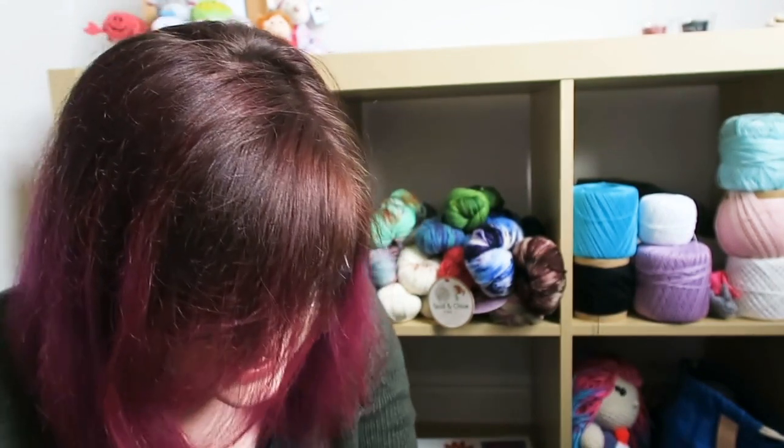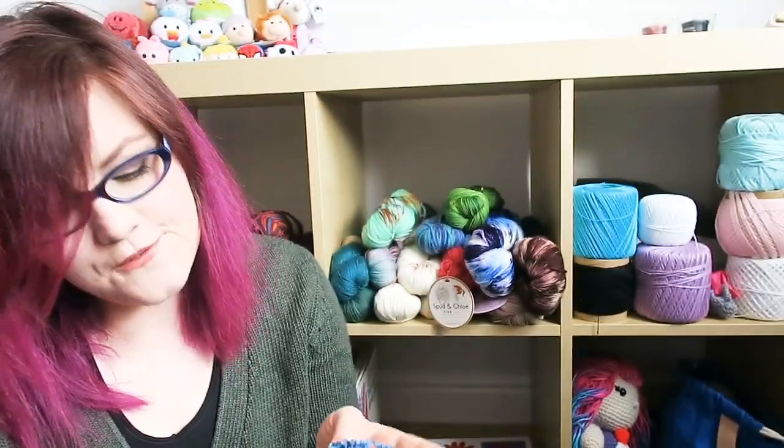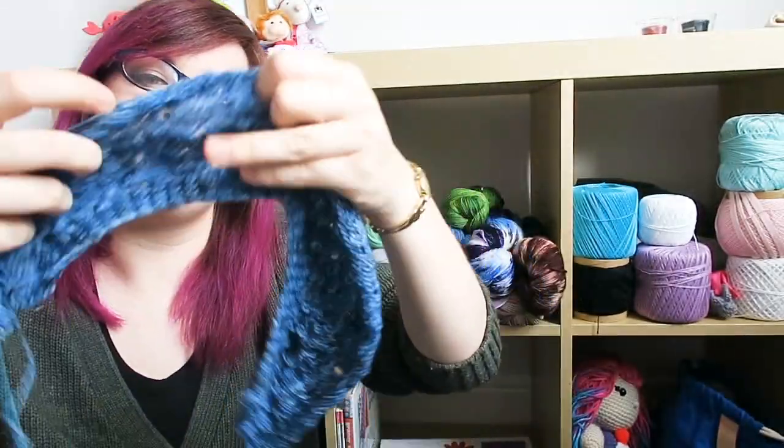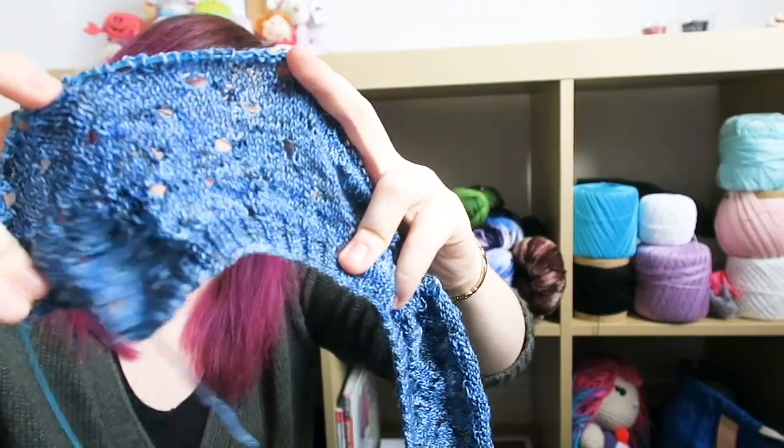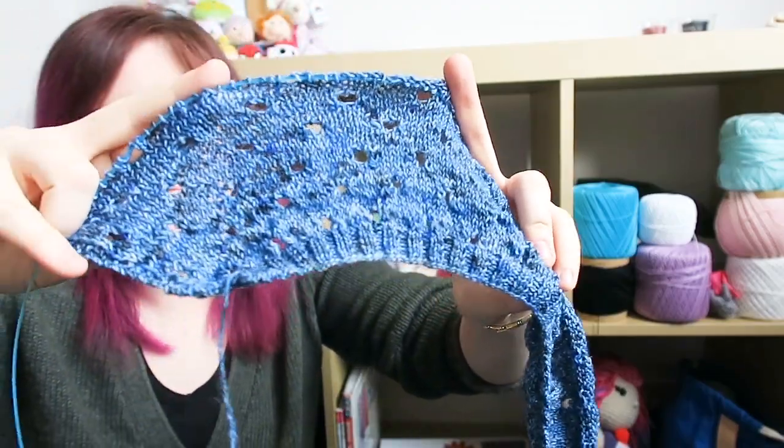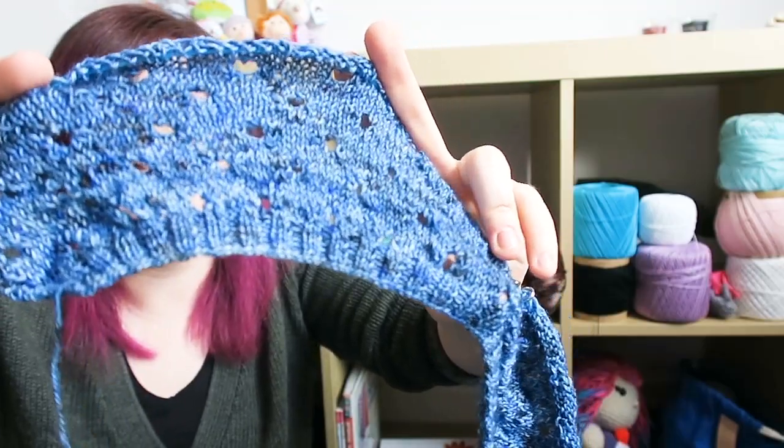Yeah, I like it. And this is it so far. So everything except the ribbing I knit yesterday. So that's not too shabby. It's a pretty quick knit if you don't have your needles confiscated.